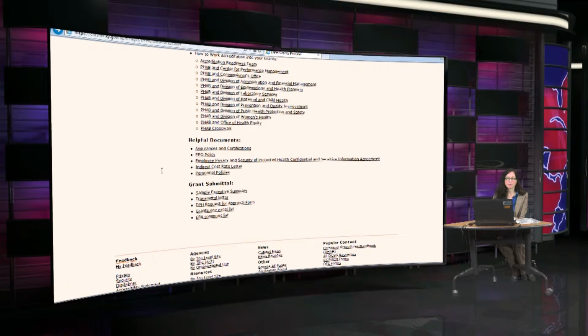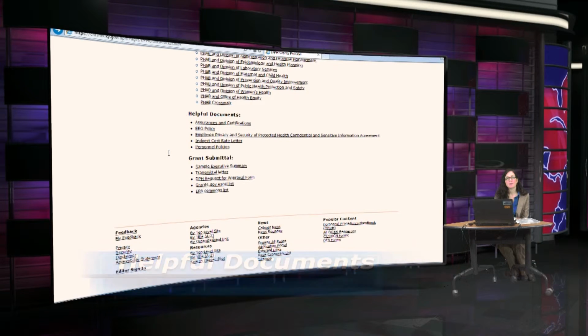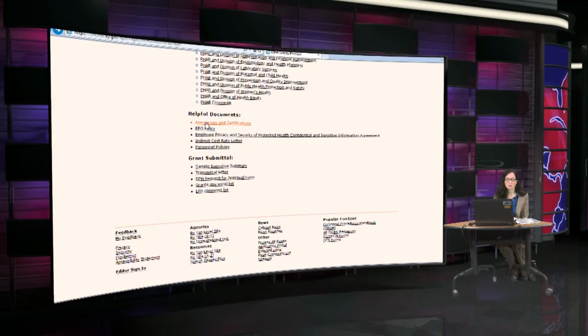So the next thing that we're going to talk about is this tab called Helpful Documents. And so what we've done here is we typically talk to the employees and just basically asked about what are some of the documents that you're typically asked on a grant application, and so we've included some of those links here. The first thing that I'm going to talk about is the assurances and certifications. And so this is signed by leadership, and we plan to have this on the site and update it regularly as well. This is something that you will include as an upload into your grant application, but it's something that almost every federal grant requires.